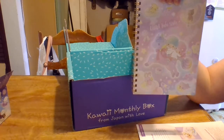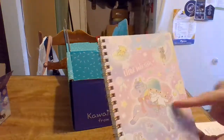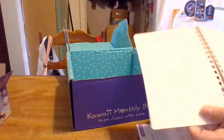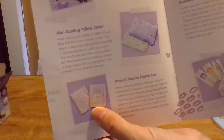What dreams did you get? So we got the My Little Twin Stars. We got his little friends. They're on a unicorn. So here's the little notebook. It does come with the elastic so you can close it. And here is the other design you can get. I don't know if you can see it. It's this one right here.